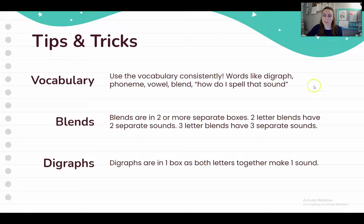Okay, as we're going through, I'm sure you already know these, but let's just touch on them real quick to make sure we're on the same page. Blends. Blends are 2 or more separate boxes. 2-letter blends have 2 separate sounds. 3-letter blends have 3 separate sounds. Each of your sounds are going to get a specific box. And actually, let me back up a little bit here because you're probably telling me, what boxes? What are we talking about?